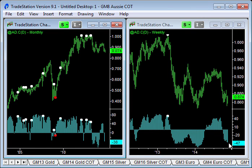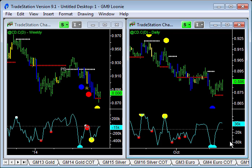Commitment of traders, though, not much there in terms of bullish divergence happening, so not supporting a change in trend yet at all. So just bear that in mind.